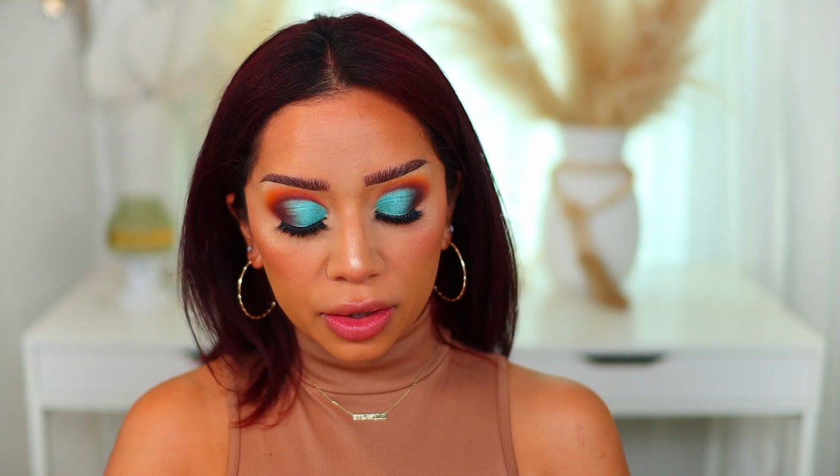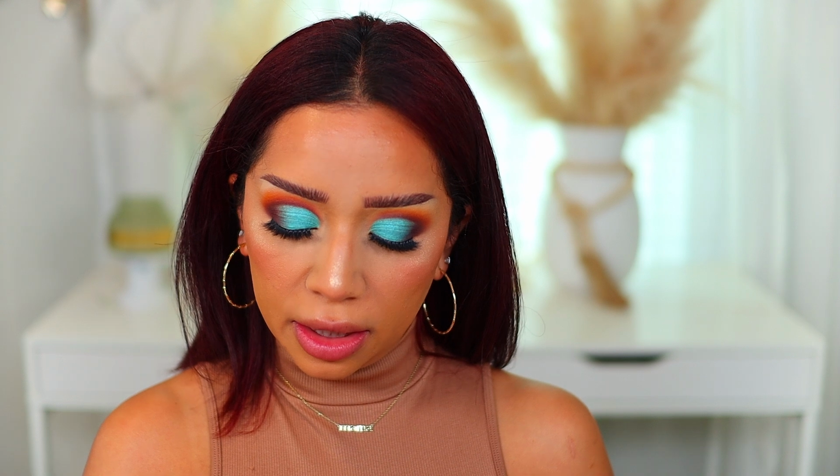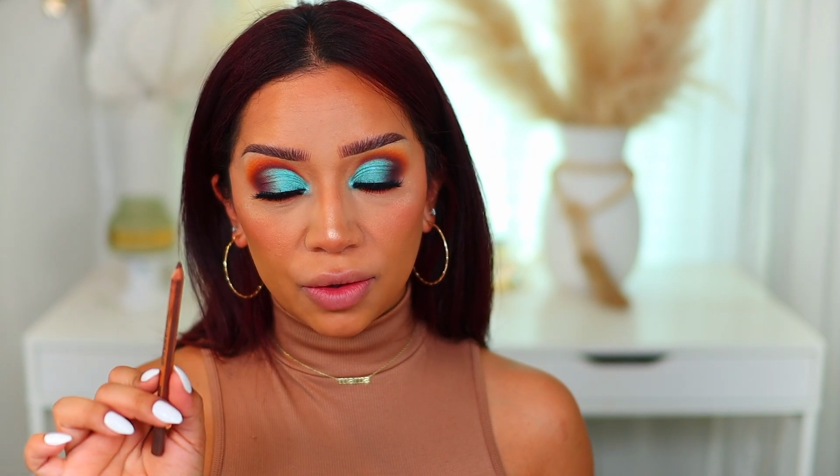For my under eyes, I am going to go in with a pop of color to the waterline. This is the Neon Gel Eyeliner from LA Colors in the shade Wonder. Okay, so let's finish off the look, you guys. For my lip pencil today, I'm using my Makeup Forever. It's a multi-use eyeliner and lip liner, but I'm going to use it as a lip liner today.